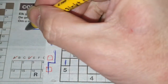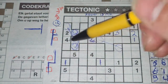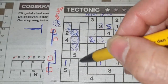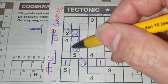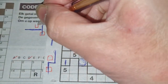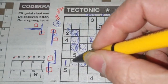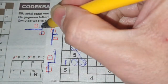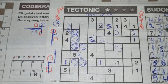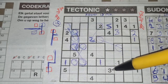Let me draw this here. The T shape or figure or structure. If you see the T shape, remember that this box has the same number as that box. So this box has the same number as that box. But also that box has the same number as this box. That box has the same number as that box. More T-shapes? No. Then the following shape, the L-shape, rotated here.